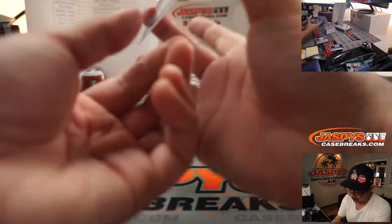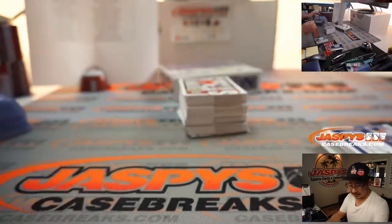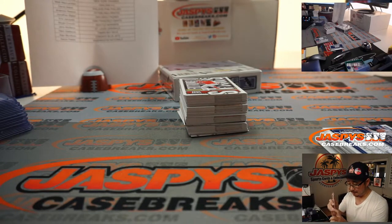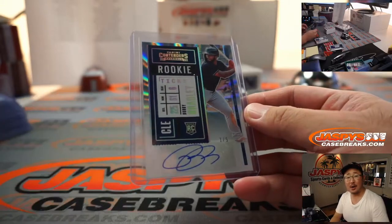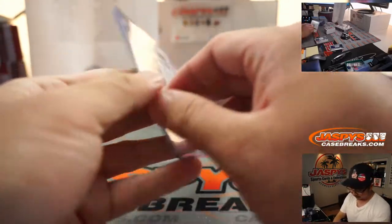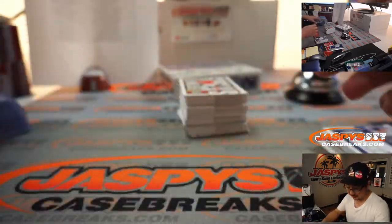And there's Bobby Bradley. 1 out of 5. Wow, rookie ticket autograph for the Tribe, Eric J. with the Cleveland Indians. Out of fives and under, as most of you may know, get the world-famous train whistle. All aboard the Big Hit Express. Woo woo! Nice.